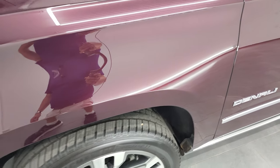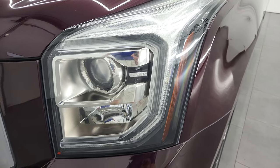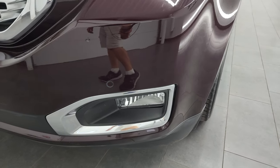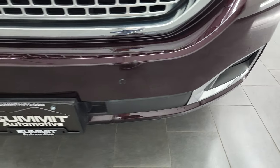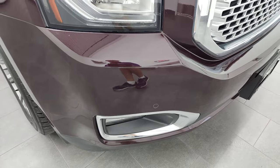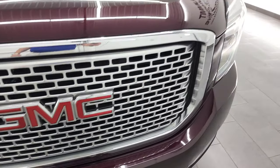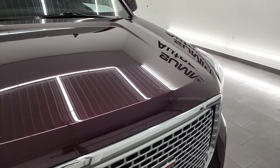Front fender is in excellent condition, no dents or dings. It does have the HID headlamps, the LED running lights, and the factory fog lights. Front bumper parking sensors, no major dents or cracks on that front bumper. Looks really good. The grille is in nice shape as well, and I didn't see any dents or dings on the hood.